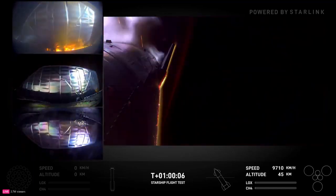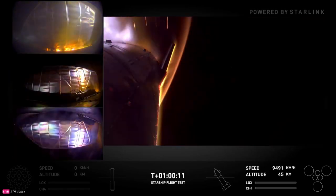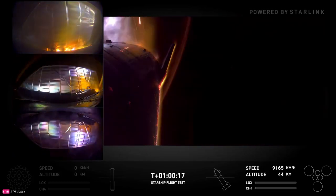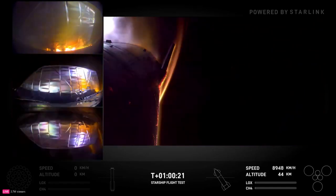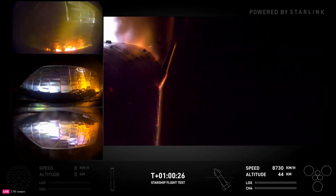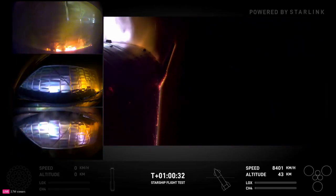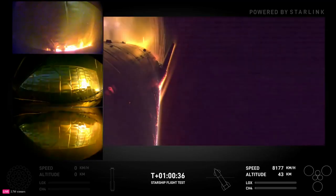Once again, Starship now at T plus 1 hour and 9 seconds into its flight today, re-entering the Earth's atmosphere. Currently about 45 kilometers above the surface of the Earth, now 44. We are targeting a soft splashdown in the Indian Ocean, about northwest-ish of Australia. And we are attempting to, as we did on flight 4, perform a flip maneuver as well.